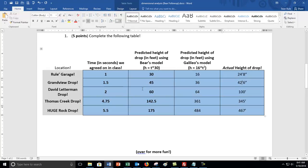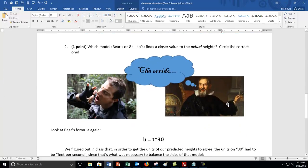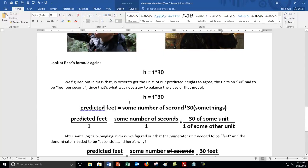you want to overestimate to be safe. Once you get past 100 feet, even around 100 feet, it looks like Galileo's model does better, but you're not going to be lowering off a 500-foot cliff with a vine anyway. At least you shouldn't be. Okay, so now this is the fun part.